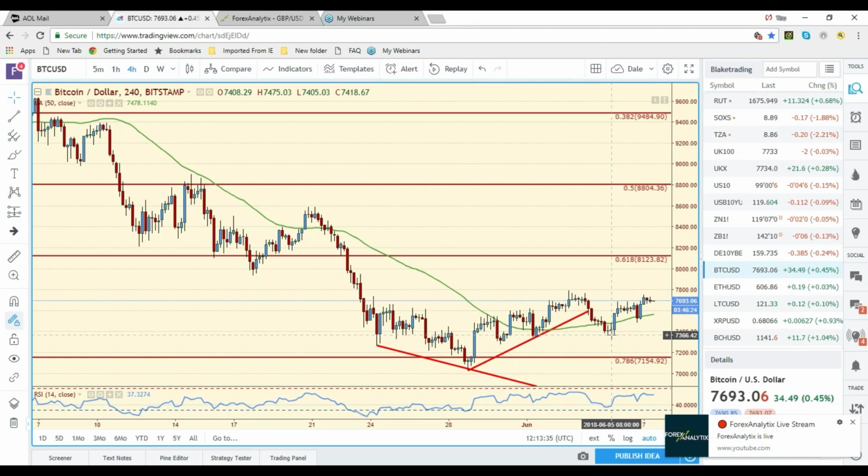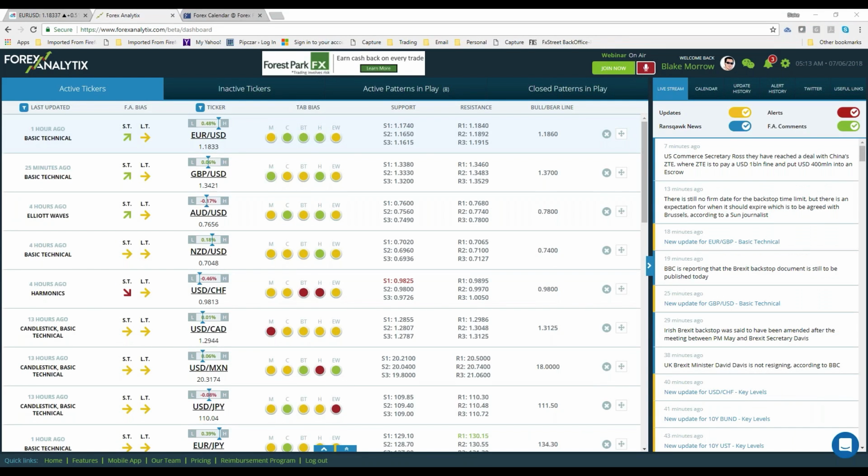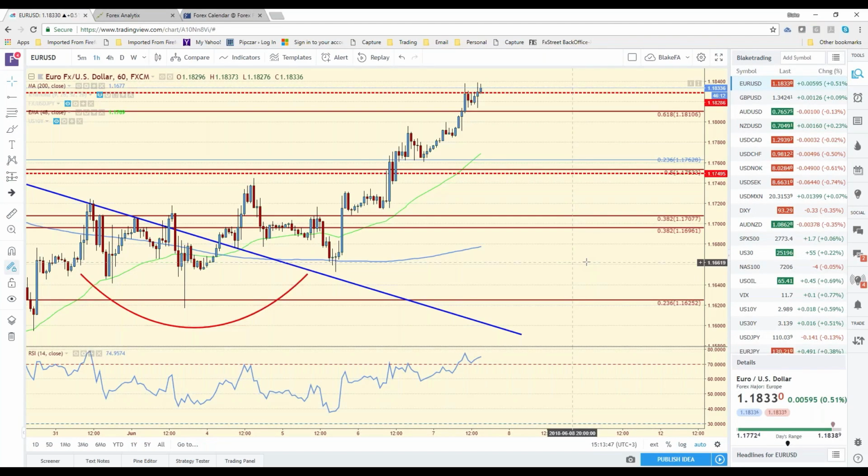Good morning, Dale. Hi, bud. Hey. Nice silver pip. Thanks. Yeah, actually, silver's ripping this morning, which is great. Yeah. I bought it yesterday at the close. Oh, actually, at the open of pit trading.